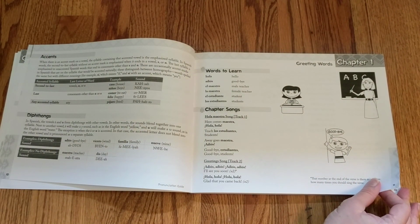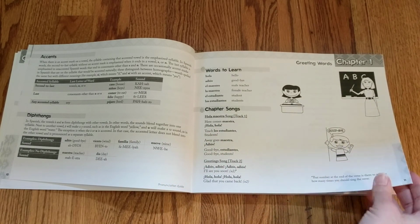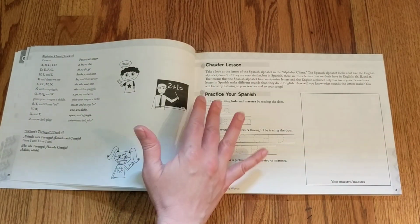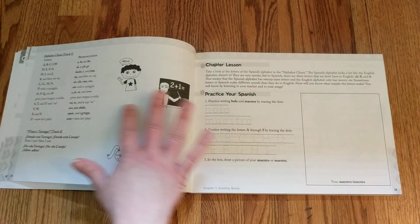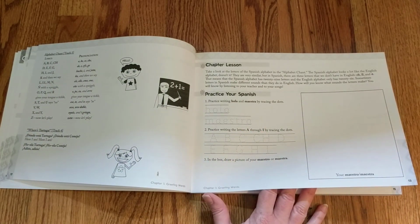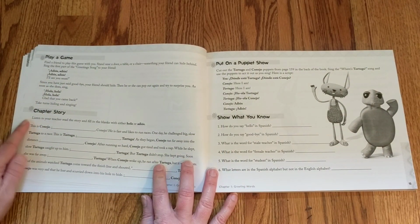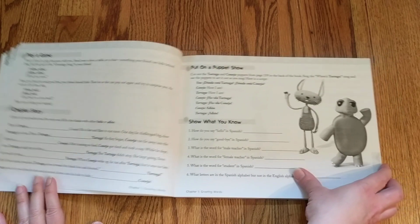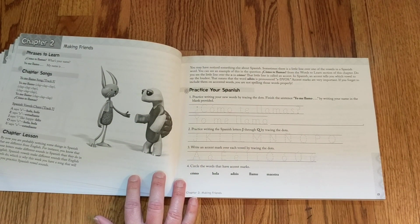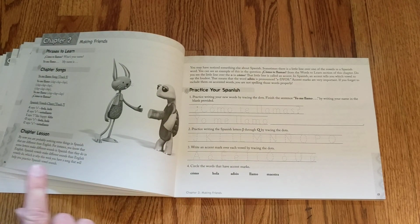And again, I haven't figured out how we're going to break it up between the songs on the CD and the DVD yet. I will definitely come back with all of that. But there is what looks like they're going over the songs there. Then the child has an opportunity to do some writing. They have the option to play a game and finish the story with their vocabulary words, put on a puppet show, fill in the blank, and then we move on to the next lesson. And don't forget, you do have that additional printable in the teacher's guide for each chapter.